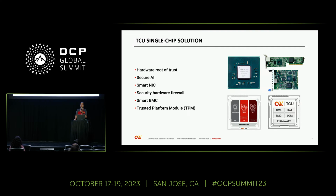We have multiple demos at OCP. These are completely OCP-inspired boards that we have built: horizontal form factor DC-SCM, vertical form factor. In fact, the vertical form factor design has been open sourced to OCP, including the spec, the design files, everything, and it was ratified last week. So anybody can go build those boards going forward.